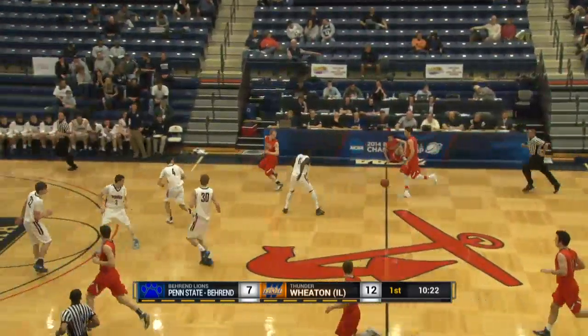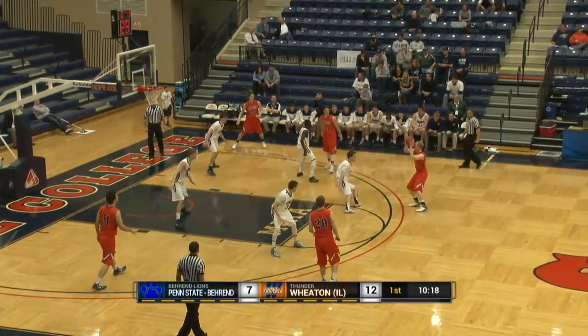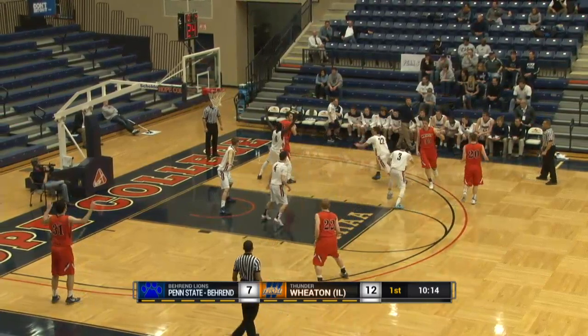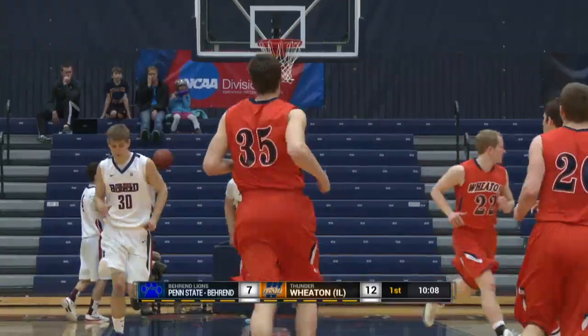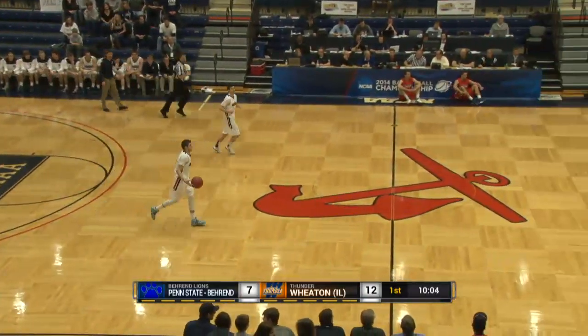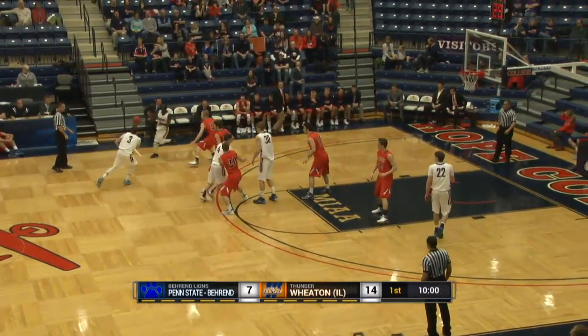Smith to Peters. Peters, this is where he likes to score early. Off a fast break to Fisher. Back to Berg, down low. Watch the double. Almost a triple coming out. Berg. The long 2. That's nothing but net. That's a great looking stroke too. The sophomore from Midwest Central in Illinois. 6'6". He's got a good looking stroke for a big man.